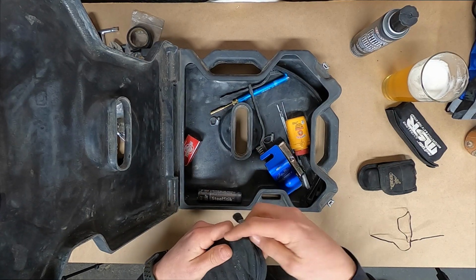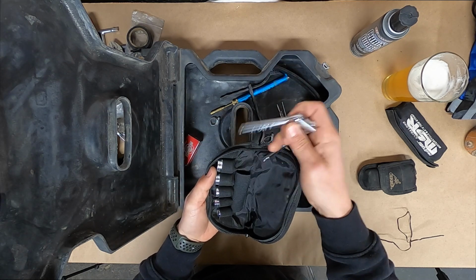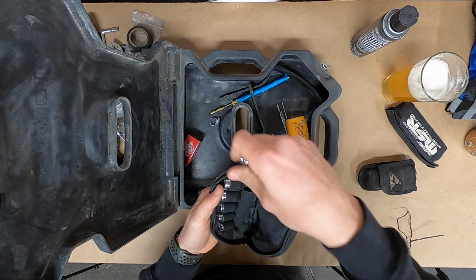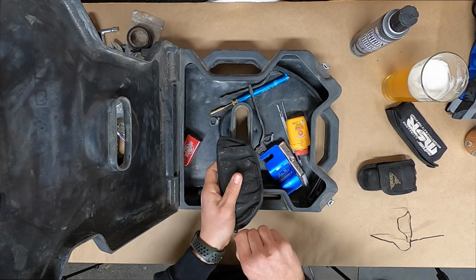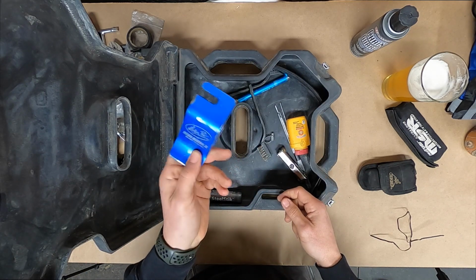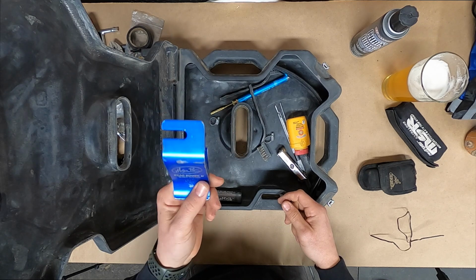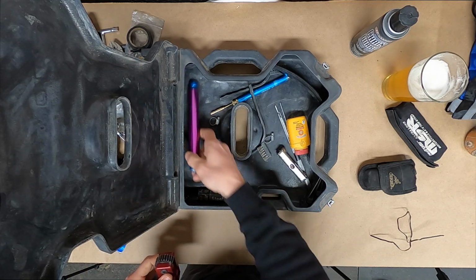Another thing I carry is a little T-handle swivel ratchet type tool. You get the drift, right? I carry a bead breaker. This can make life easier when changing a tire.